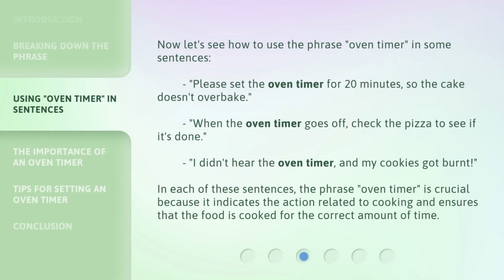Now let's see how to use the phrase, oven timer, in some sentences. Please set the oven timer for 20 minutes, so the cake doesn't overbake. When the oven timer goes off, check the pizza to see if it's done. I didn't hear the oven timer, and my cookies got burnt.